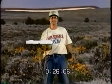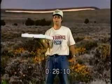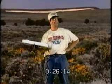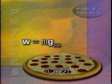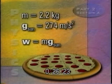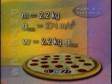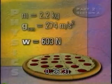Anyway, now that we have the acceleration due to gravity on the Sun, we can figure out the weight of that pizza pie on the Sun by using weight equals mg. Since weight equals mass times the acceleration due to gravity, we can fill in the values for mass and gravity that we just figured out. So, the pizza pie's weight equals 2.2 kilograms times 274 meters per second squared, which is 603 newtons.